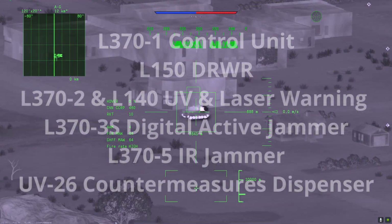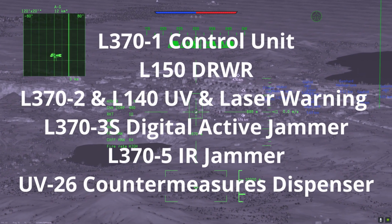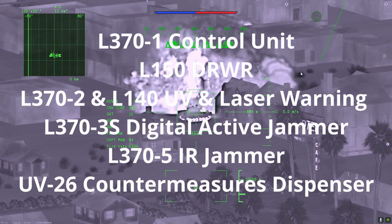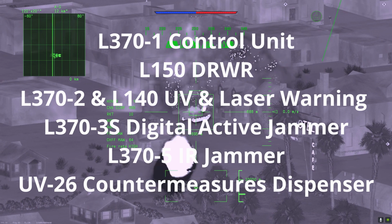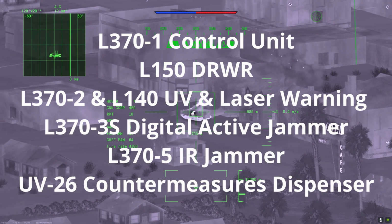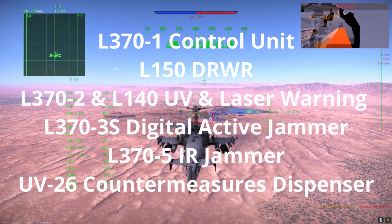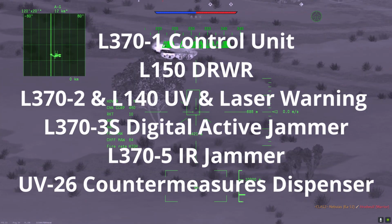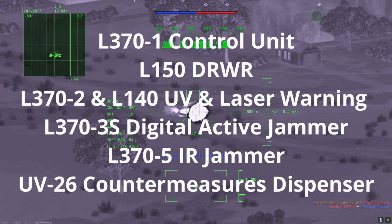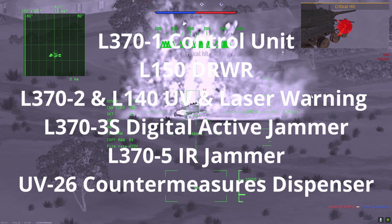The L370 Vitebsk ECM suite is a modular system with internal and external components consisting of these elements: the L370-1 control unit, the L150 radar warning receiver, which is digital, the L370-2 and L140 ultraviolet and laser warning sensors, the L370-3S digital active jammer, the L370-5 IR jammer, and the UV26 countermeasures dispenser.